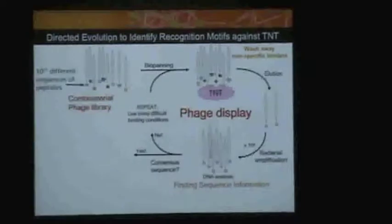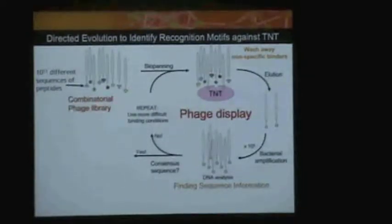So how is that done? That's done by taking these bacteriophages, which are viruses that eat bacteria. And so what you do is you take a random allotment.